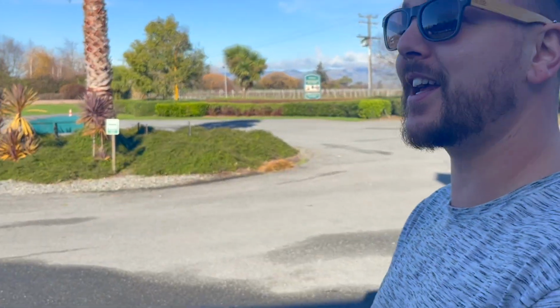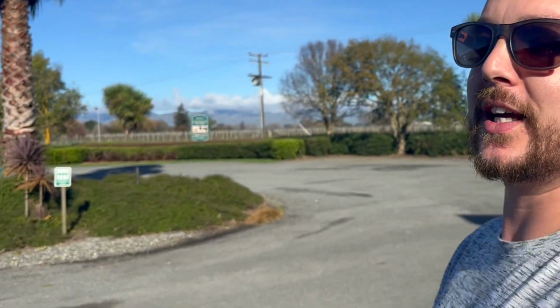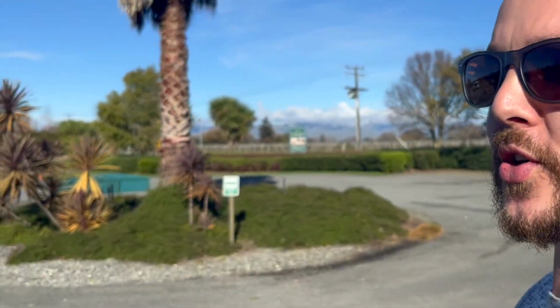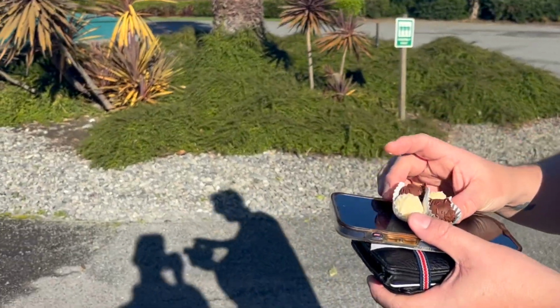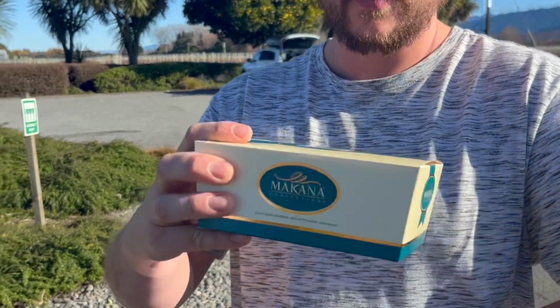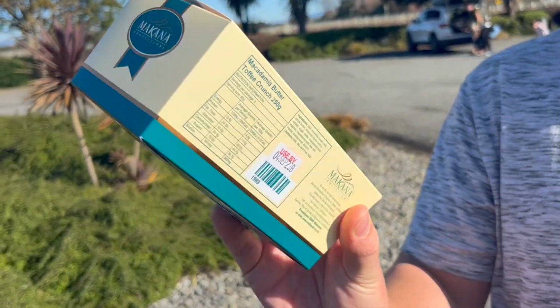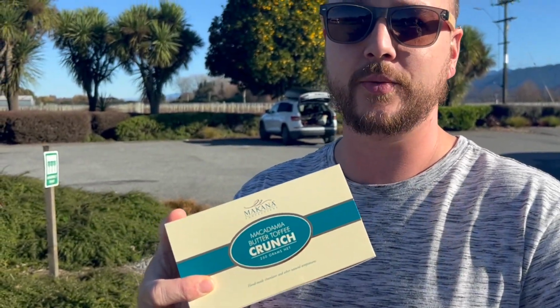So we just had an amazing experience at Makana Chocolate Factory just outside Blenheim. Susan and Marion, the hosts, were so friendly, really informative. They gave us some little extra tastings, and we purchased some of their amazing macadamia butter toffee. Oh, it's so good. It's amazing. Yeah. You literally have to come here.